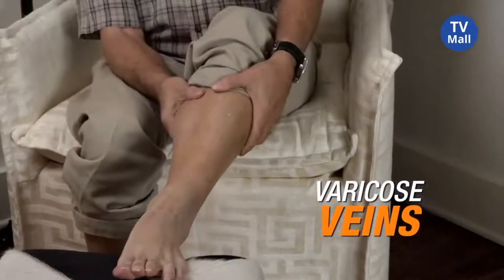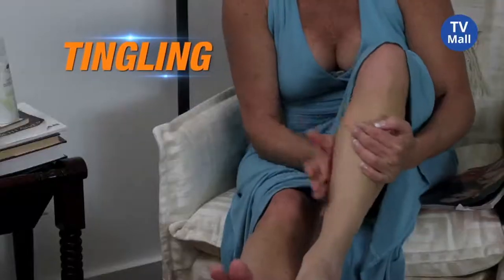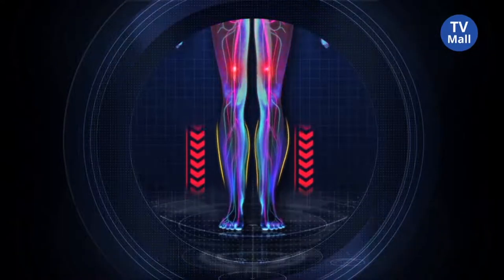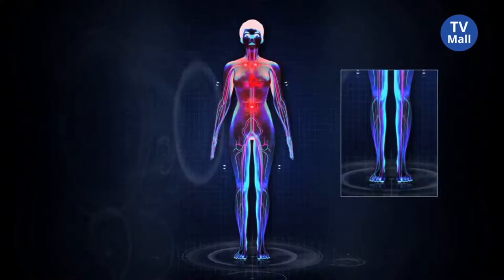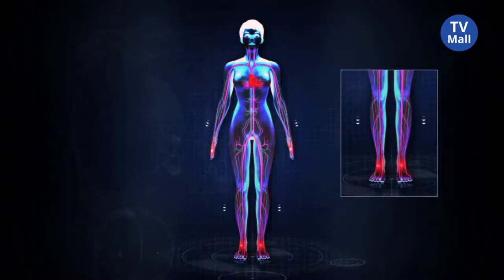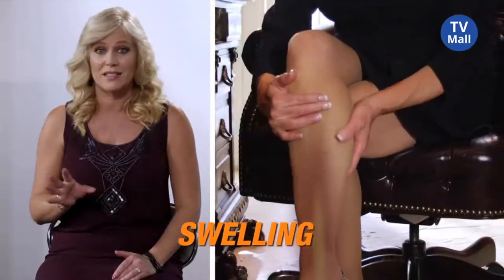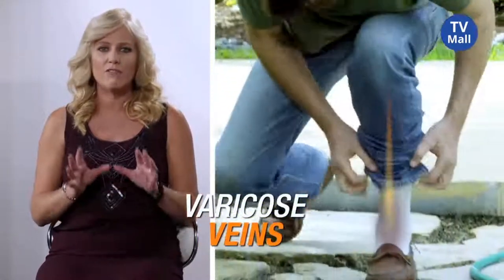Why do varicose veins start to show? Why do we have cramps, pain, aches, tingling, and swollen feet and legs? What causes bad circulation? Let's start by stating the obvious. Your legs support your entire body, and this, plus the force of gravity, makes it a little bit more difficult for your blood to make its way back to the heart.